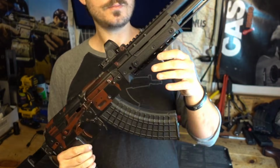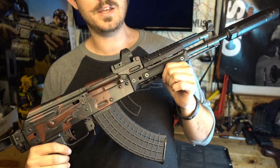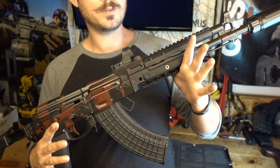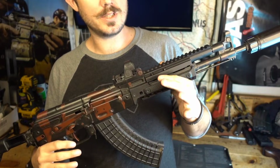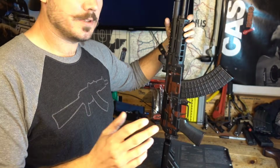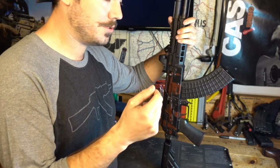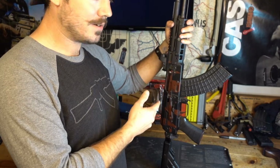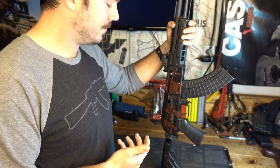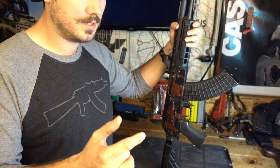Cool, man. I definitely think there's a tasteful way to modify your AK where it not only works really, really well for you, but it can look really good. To me, this is a good looking, handsome gun. Which one's my favorite? Traditional, what you saw before, or modernized? Neither. Neither of these are my favorite, but I want to show you what is.